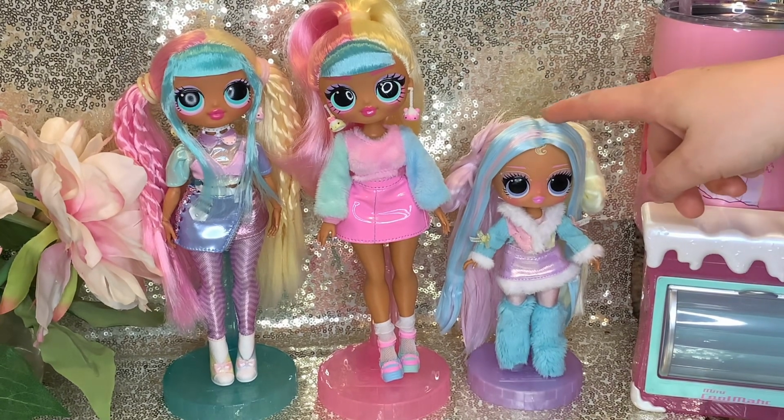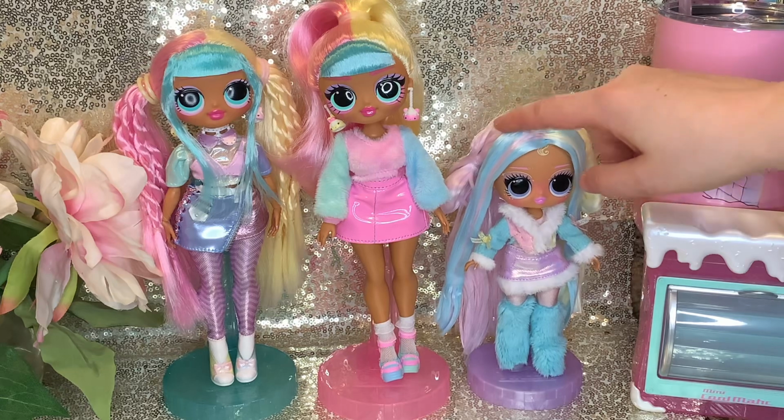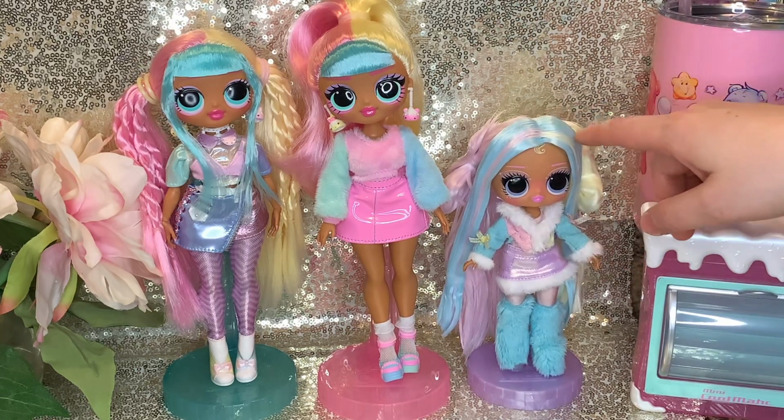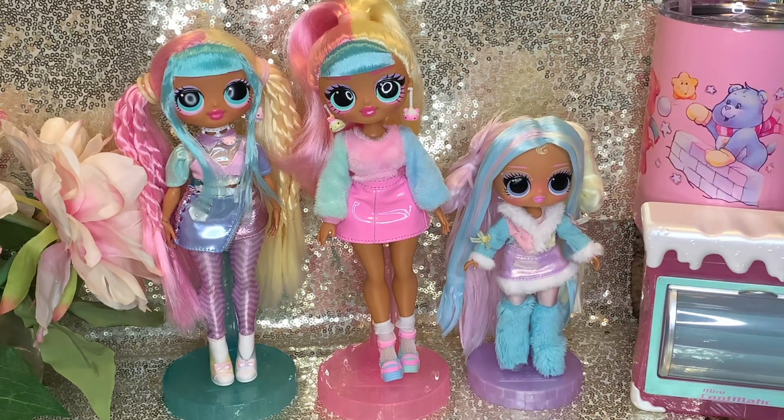This one for sure I will not be able to get back in its original style, but I don't know, I'm gonna have to wash her hair somehow to get the gel out and stuff, but I'll save that for another day.